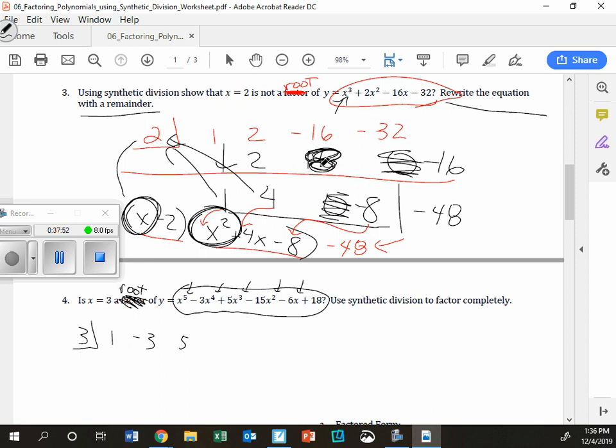So I'm just going to keep copying. Negative 15, negative 6, and positive 18. And I draw the line, and I drop it like it's hot. Multiply, add. Multiply, add. I'll let you keep going. Anybody already done? Did it work? How do you know it worked? Air quotes: because you had a zero remainder. Very good.